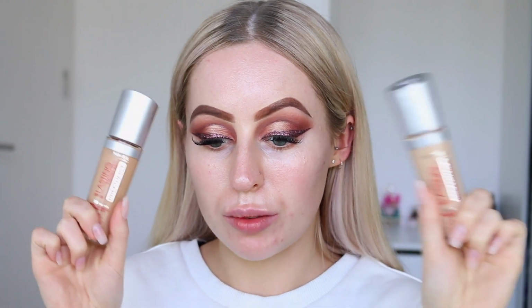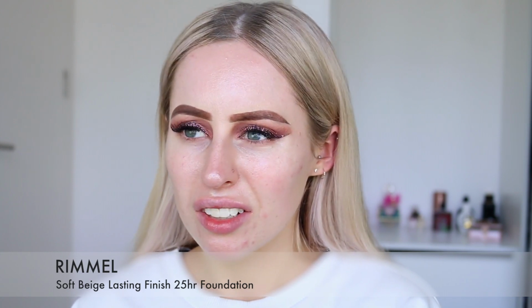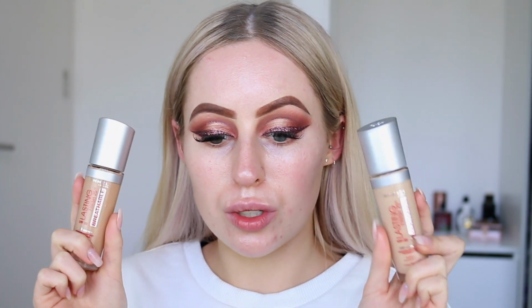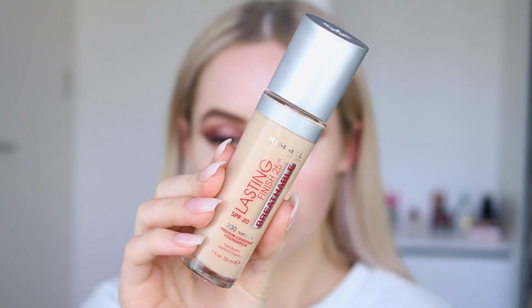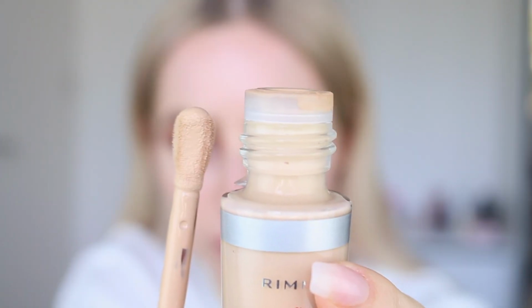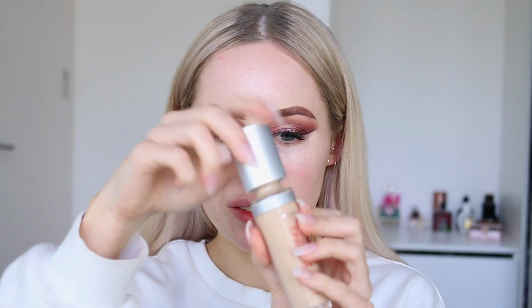Now I'm gonna move on to foundation. I'm trying out these two Rimmel foundations. I don't think I've used these before. If I have, it was like once or twice and I don't remember. These are the Rimmel Lasting Finish 25 hour breathable foundations. They're a medium coverage and I have the shades 303 True Nude and 200 Soft Beige. I think I'm just going to use Soft Beige today because I am a little bit more on the pale side.